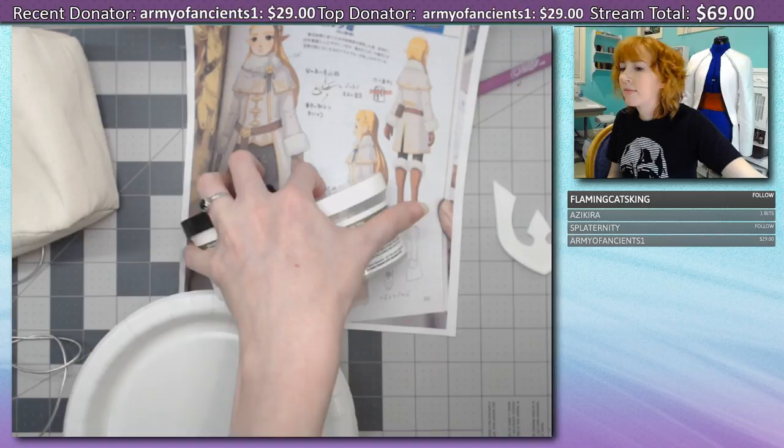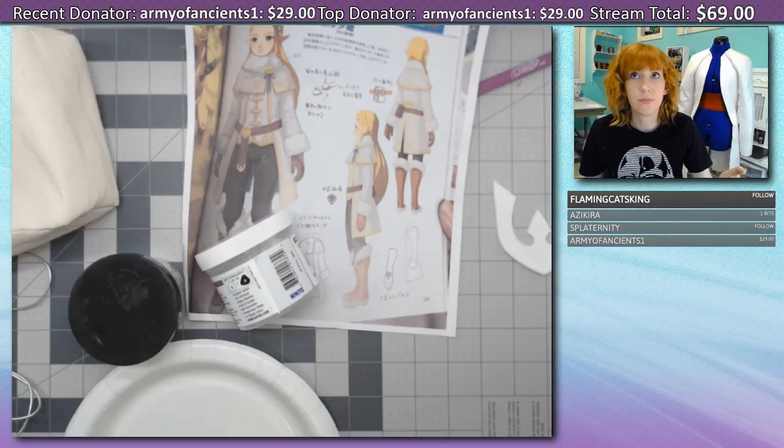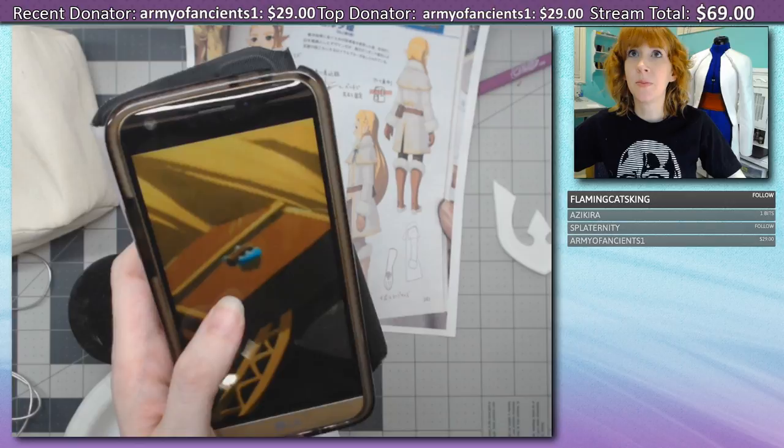Oh, here's my phone. So I have my reference image on my phone too. I'm gonna pull it up here for my own convenience. On my phone here, I'm just looking at the same GIF that I posted, except I screenshotted it so it's not moving around and it's easier to look at. This is just the same image blown up on my phone, and you can get a little bit more detail as to what that closure looks like.